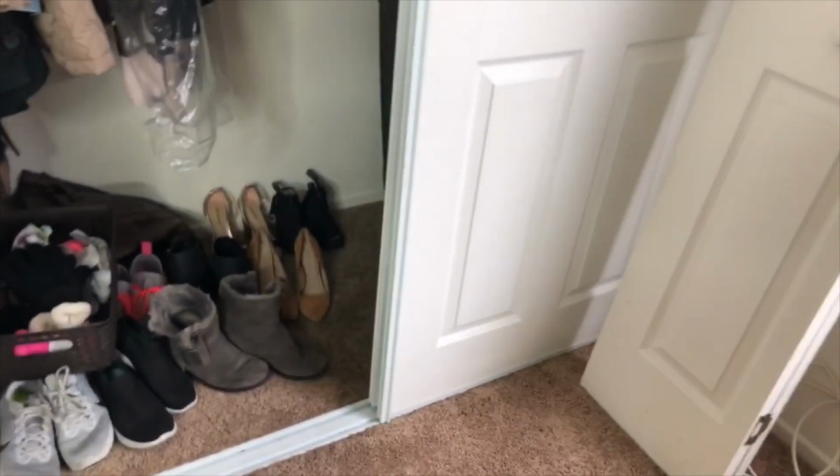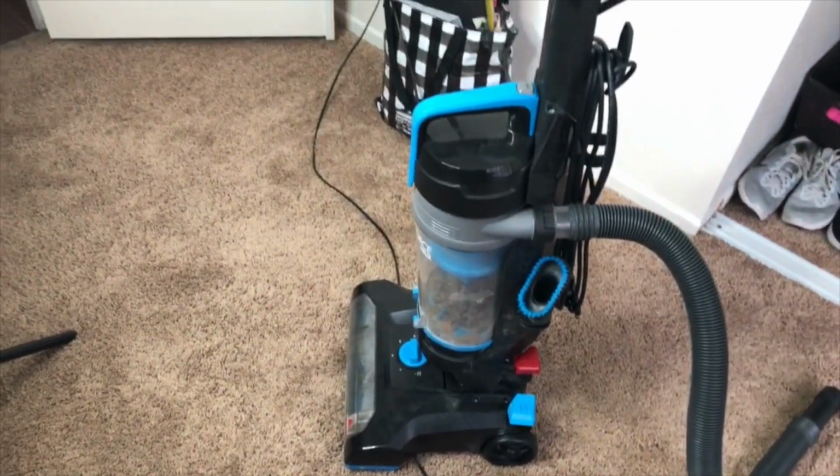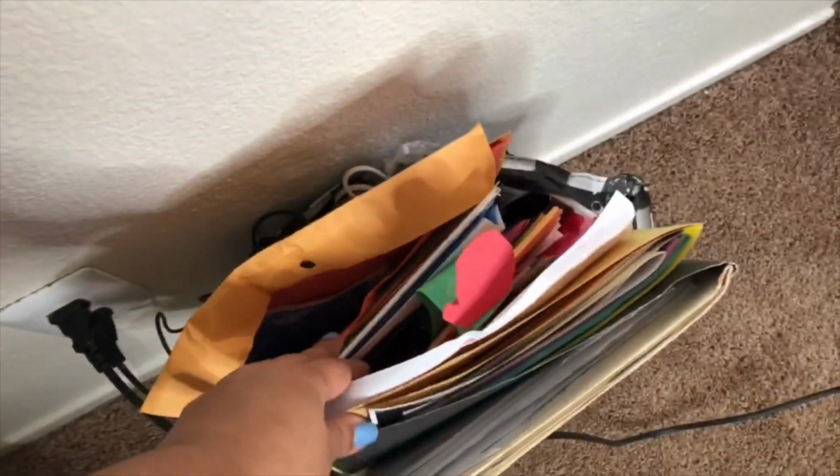Much better. Let me put the vacuum away, and then I'll show you the end results. This is a bag of paperwork and crafts and my kids' stuff.